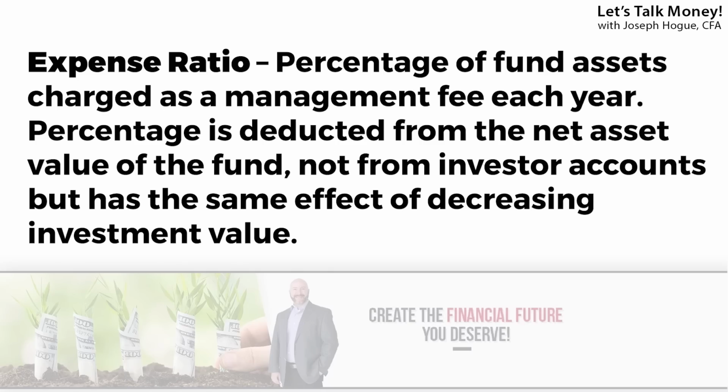Next here, you also want to look at the expense ratio for each ETF. Now that's the annual percentage fee charged on the fund assets. The fund deducts this from the assets, so you don't really see it coming out of your account, but it still lowers the fund value, so it has the same effect. The best ETFs here, like those from Vanguard and Fidelity, are going to have expense ratios under 0.25%, which is just $2.50 for every $1,000 invested.